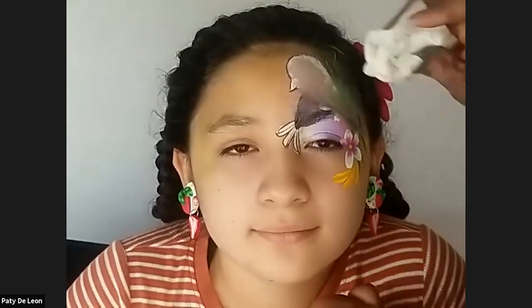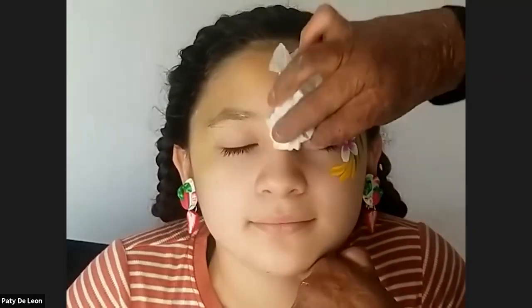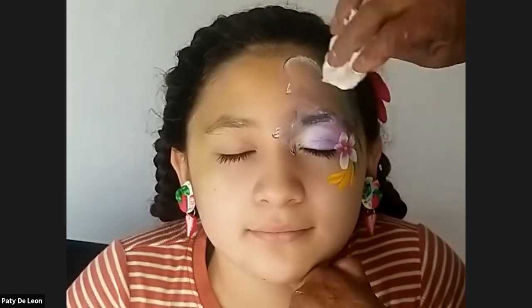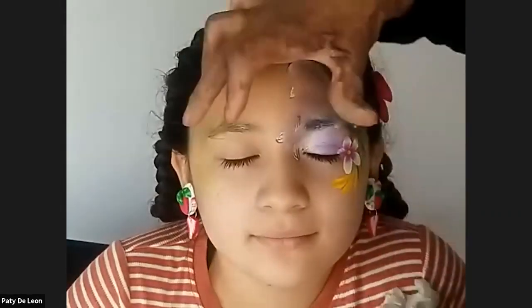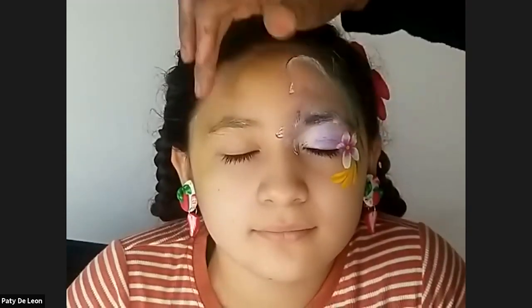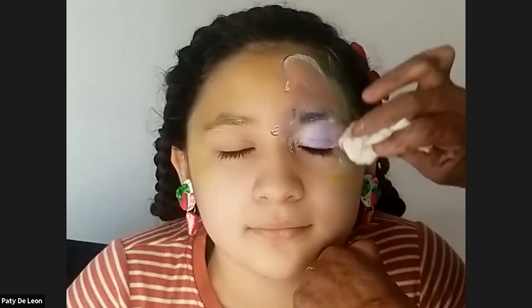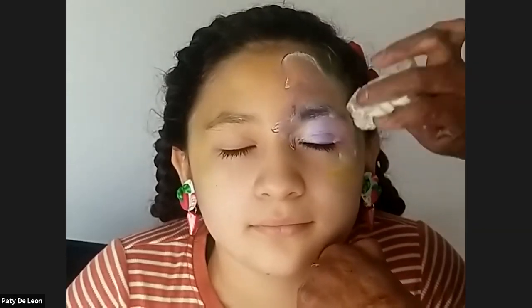I start with this, with something more simple, to a little more color here because the next one is going to be color. And now all this is going to be covered, if for some reason I don't remove all the color.